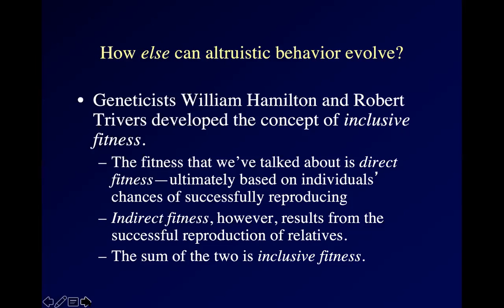Hamilton and Trivers pointed out that you can have something called indirect fitness resulting from the successful reproduction of relatives. In other words, let's say you have an allele that causes you to behave altruistically towards your relatives. It might take a benefit away from you, but it gives benefits to individuals that are related to you, which means they share your genes. That's practically the definition of relative. So if you're carrying an allele that makes you behave altruistically towards relatives, it might decrease the chances that you'll reproduce, but it might boost the chances of others that are carrying the same gene as you. So that's indirect fitness, and the sum of the two is inclusive fitness.